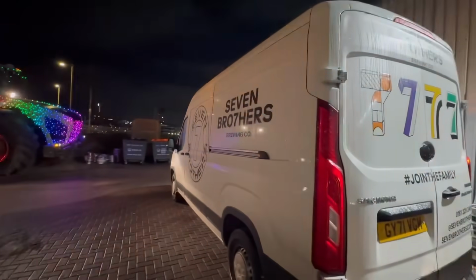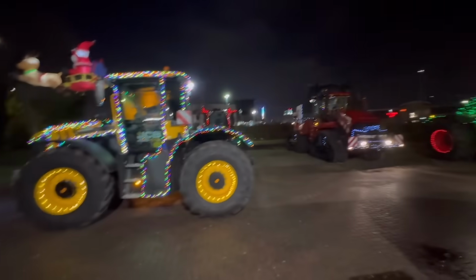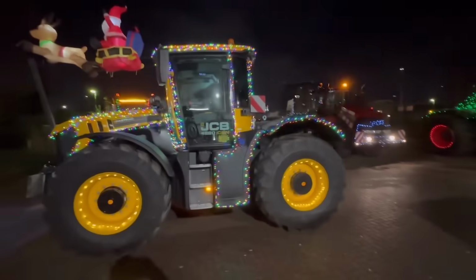Big thanks to Seven Brothers Brewing. They let us park here last night in their secure compound. We figured that no one's going to steal our lights or tractors when there's a brewery there.